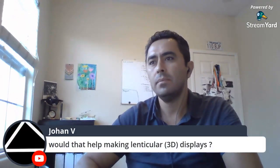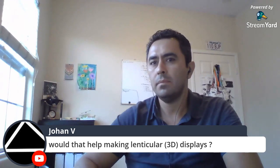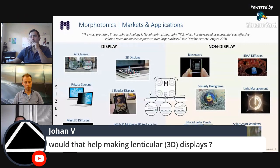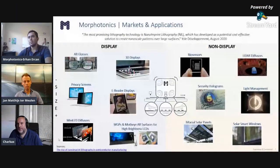So there's a question right here from Johan. Would that help making lenticular 3D displays? Because on your slide, it says something about 3D displays also. So what do you do in that part? Yes, to answer the question, yes, we can help in making 3D displays. Actually, there are different technologies. One of the technologies is that you use lenses, and the lenses direct the light to either your left eye or your right eye. And if you combine it with the software, you get a 3D image. And we can replicate these lenses. Other solutions use some kind of waveguides, and also typically we can replicate waveguide surfaces.